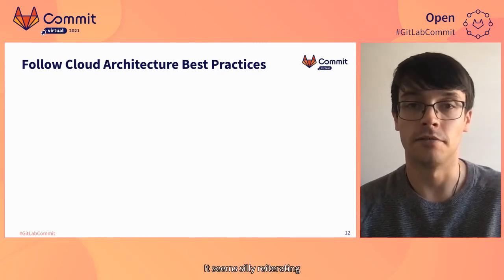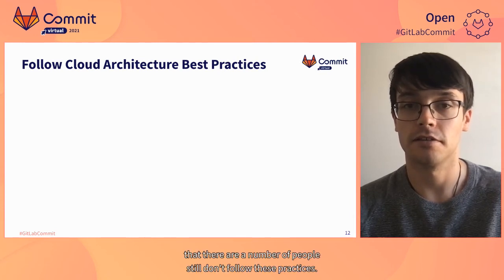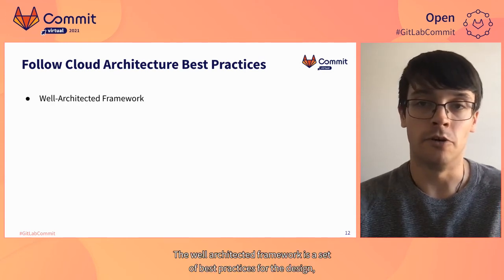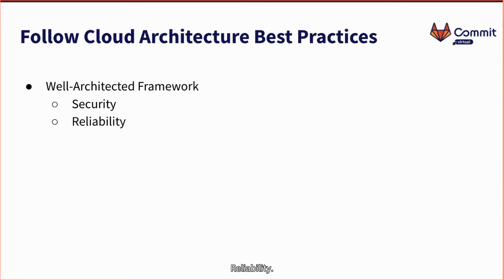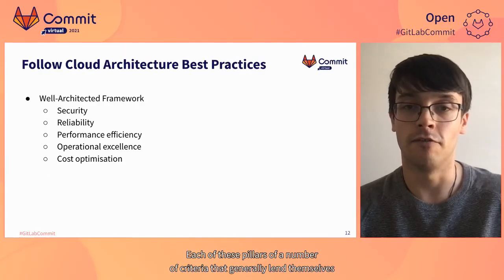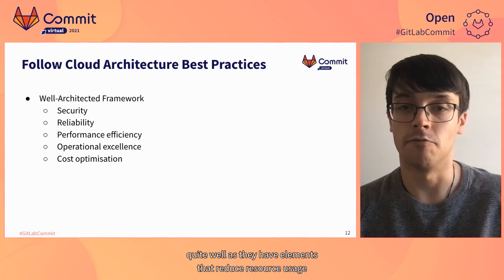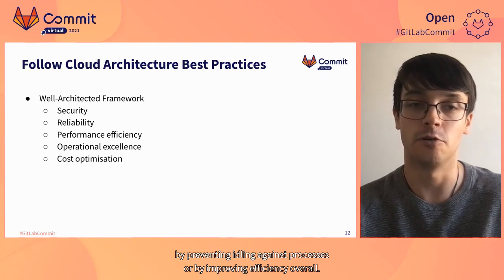It seems silly reiterating the use of best practices, but it's always worth stating as there are a number who still don't follow these practices. The well-architected framework is a set of best practices for the design, delivery, and maintenance of cloud-based architectures. It consists of five key pillars: security, reliability, performance efficiency, operational excellence, and cost optimization. Each of these pillars have a number of criteria in them that generally lend themselves quite well, as they have elements that reduce resource usage by preventing idling and wasteful processes, or by improving efficiency overall.